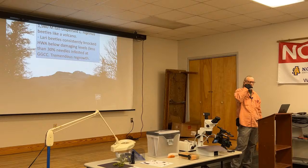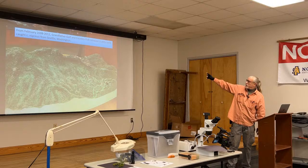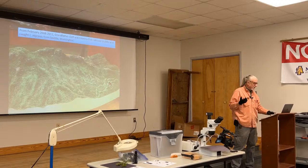So here's a diorama of Grandfather Golf and Country Club from up at the top of Grandfather Mountain, but you see that 18-hole golf course, and in a four-year period, then we released more than that, but that was an operational release of beetles in this area, okay? And then once they get going, now we don't need to go out west. We can go to various spots around here that have adelgid hedges, and as long as we manage them, we can sell and move beetles, okay?